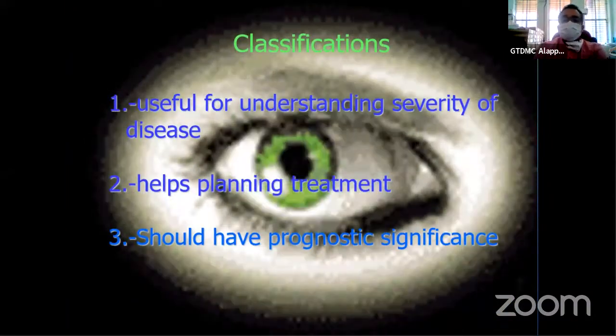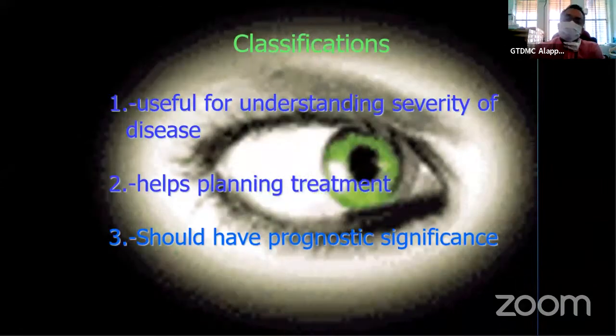Now you know the clinical aspect, then let's go to the classification. There are a lot of classifications for pseudo-arthrosis of the tibia, like Crawford, Boyd, etc.